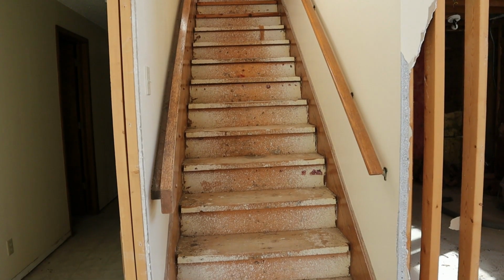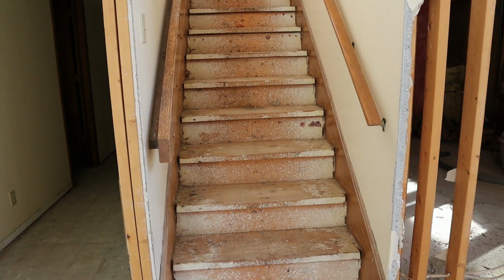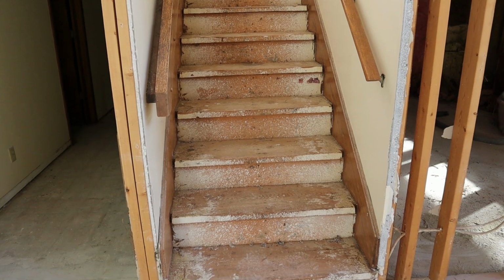In addition to the tile, which is kind of a one man with some assistance here and there project, we also got all of the carpet removed on the stairs, that was tough too, just because it's time consuming. We plan to reuse those stairs as temporary stairs, so we also had to remove all of the staples or pound in anything that we couldn't get out so that it was safe to use in the future.